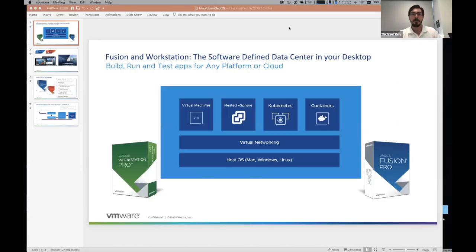When we look at what we do, at the end of the day, we run stuff on top of an operating system. You have your host OS on Mac, Windows, or Linux. Mac is Fusion, Windows and Linux is Workstation. And we have this virtual layer, and on top of the virtual layer, we can do all this great stuff. Sometimes those virtual machines are desktops. Sometimes some professionals will run a full software data center as a bunch of VMs, as a way to learn. We're also starting to experiment and do some pretty cool things around Kubernetes, which is this cloud awesomeness for orchestrating containers, and being able also to run just containers natively.